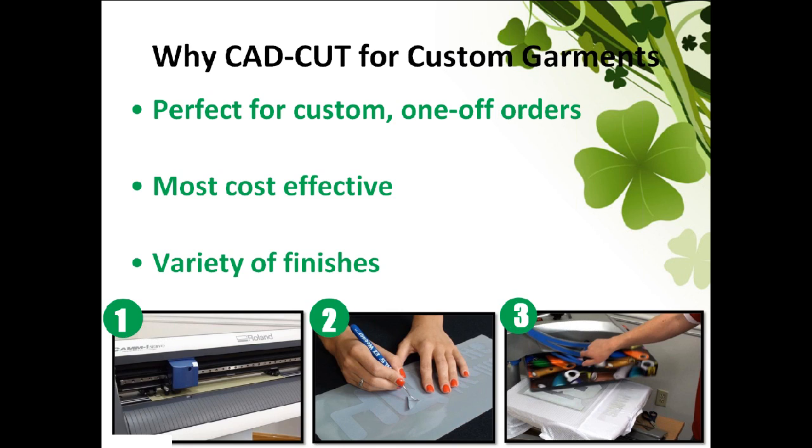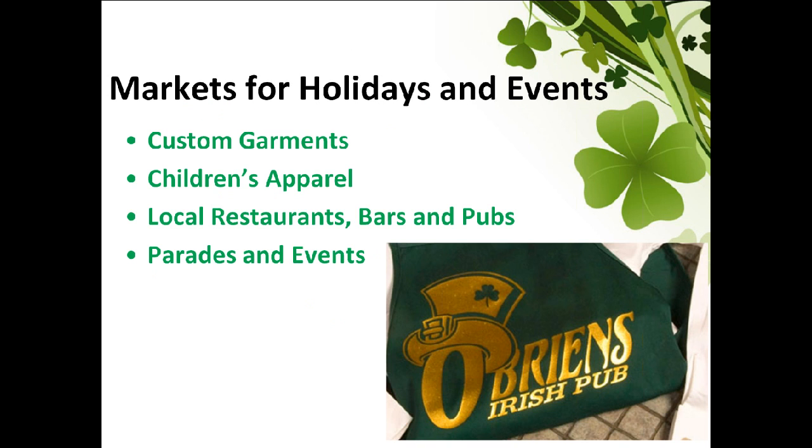So now that we've covered the CAD-CUT process and why to use it for custom garments and how it fits with the process, I want to quickly cover the markets that are available for holidays and for events before we get into some of the designs that we had created and selling ideas for those events.